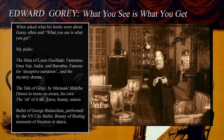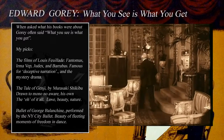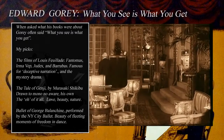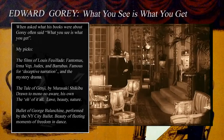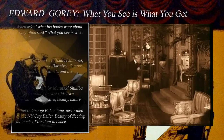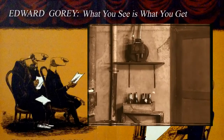I think these are some of the things that I've come up with. I'm sure people have ideas as well about what makes Gorey click for them and click for other people. Gorey is interesting in that a lot of people will readily admit they don't understand Gorey. And I find that wonderful, that they would just come out and say, I don't understand any of this at all.